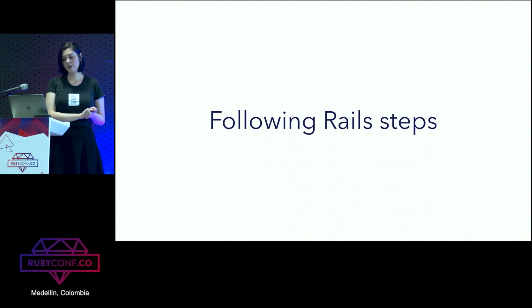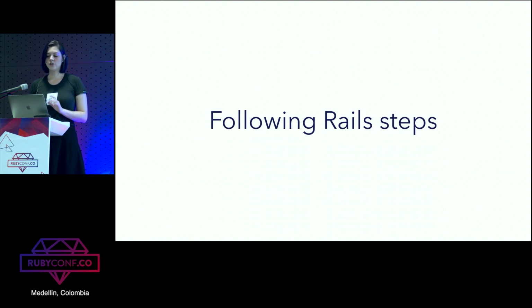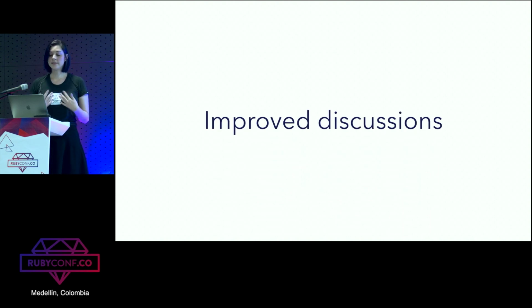To minimize the frustration among our devs, we followed Rails' steps and changed our strategy to only run rules that we actually wanted by default. This new strategy allowed us to discuss whether we should add a new rule to our style guide instead of discussing whether we should remove one that already existed.